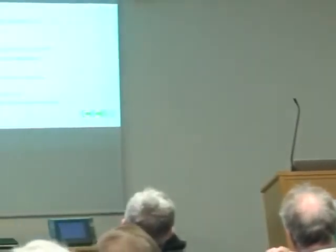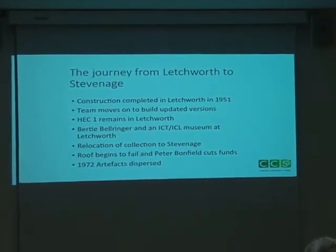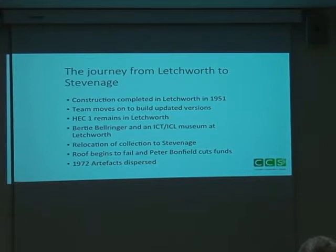Rachel mentioned it's one of the very earliest intact machines still around. So it's quite interesting how it actually stayed intact. Now, construction completed in Letchworth in 1951. The team then, and we're not actually sure of all of this yet, moved on to updated versions of the HEC2 and a marketable machine, and a machine that was actually exhibited. HEC1 stayed at Letchworth and somehow stayed intact.